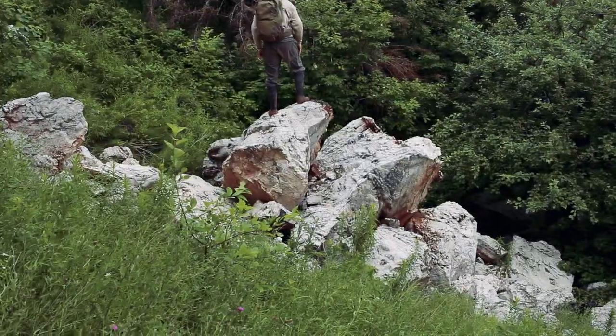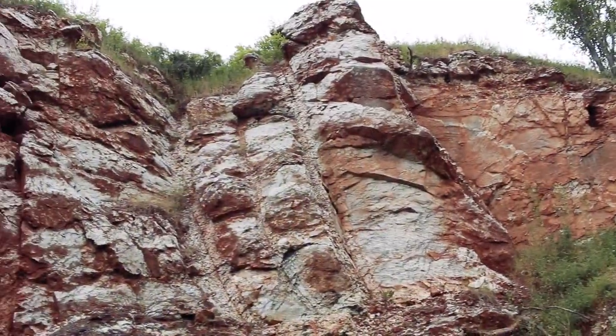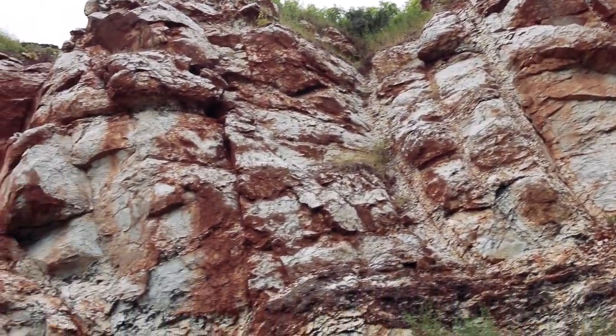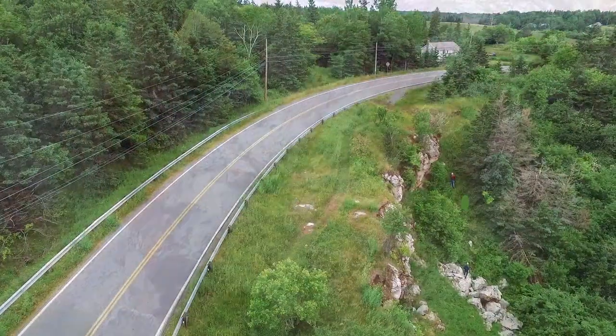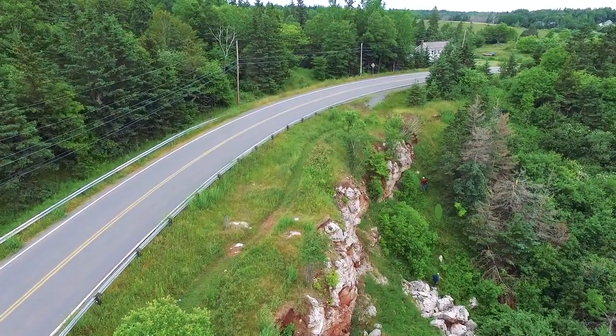Okay, we're up and out now, heading home. Got to climb back up to the road level. So that's it from the Gypsum Cliffs of Cheverie and Parsons Tunnel, Cheverie Cave.